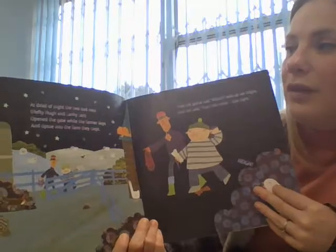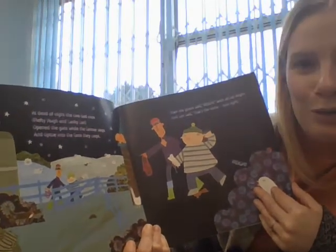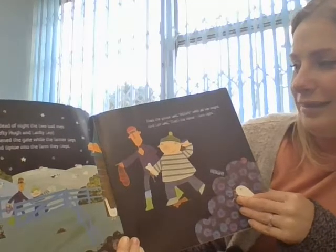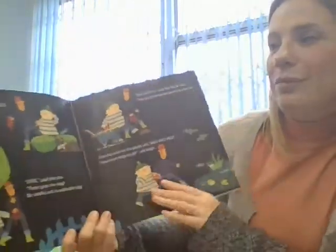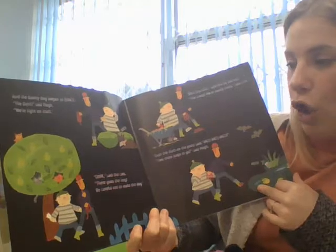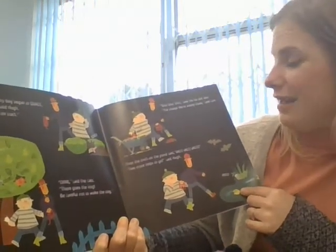This is the plan. At dead of night, the two bad men, Hefty Hugh and Lanky Len, opened the gate while the farmer slept, and tiptoe into the farm they crept. Then the goose said, "No," with all her might, and Len said, "That's the horse, turn right." And the dainty dog began to quack. "The duck," said Hugh, "we're on the right track." "Oink," said the cats, "there goes the hog. Be careful not to wake the dog." "Baa," said the fat red hen. "The sheep, we're nearly there," said Len.